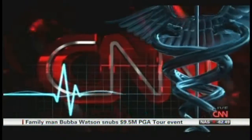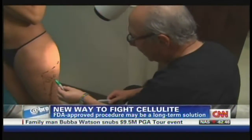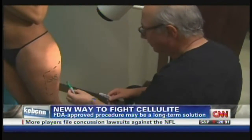Alright, this is kind of bad news. 80% of women have it. 100% of women hate it, and I'm talking about cellulite. The first FDA-approved long-term treatment is actually on the market. More now from CNN Chief Medical Correspondent Dr. Sanjay Gupta. And these are actually areas of fat that are protruding through the skin.